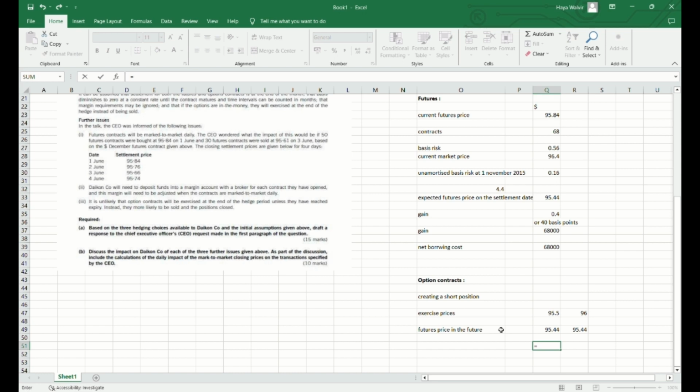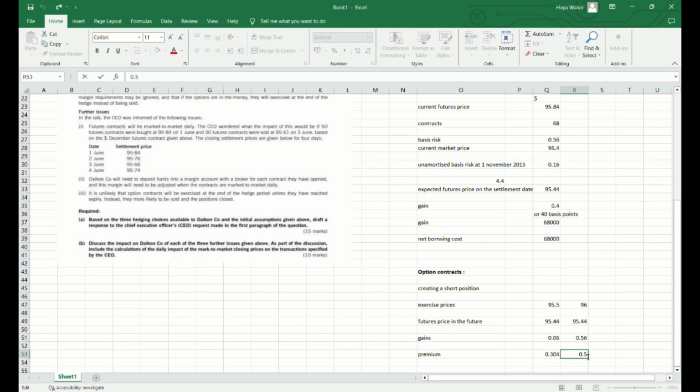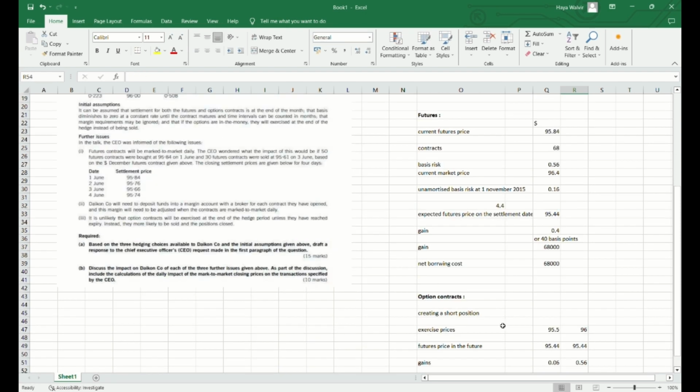So what are my gains? It's this minus this, enter. Similarly, we'll pass it on here. Gains, premium, the main point of concern. How much is it? 0.304, 0.508. So got both of these.